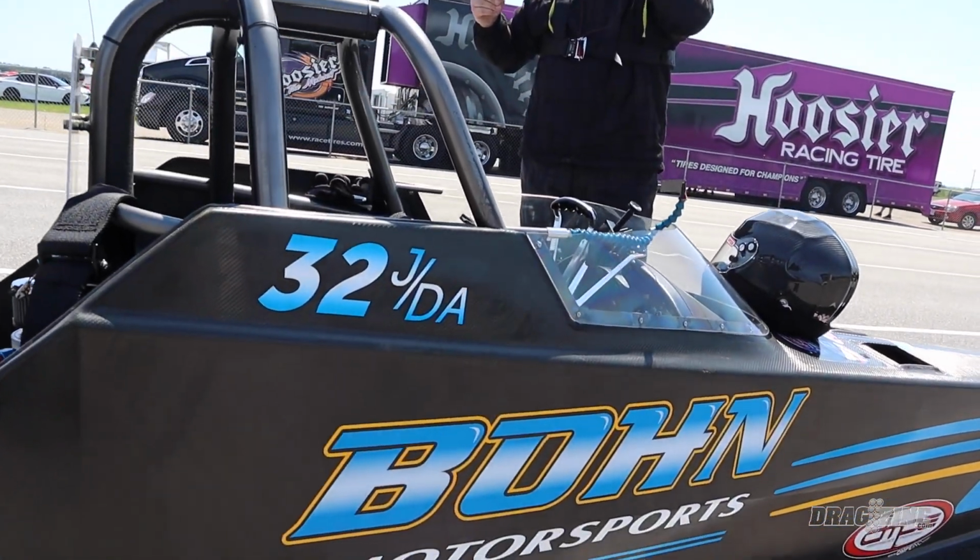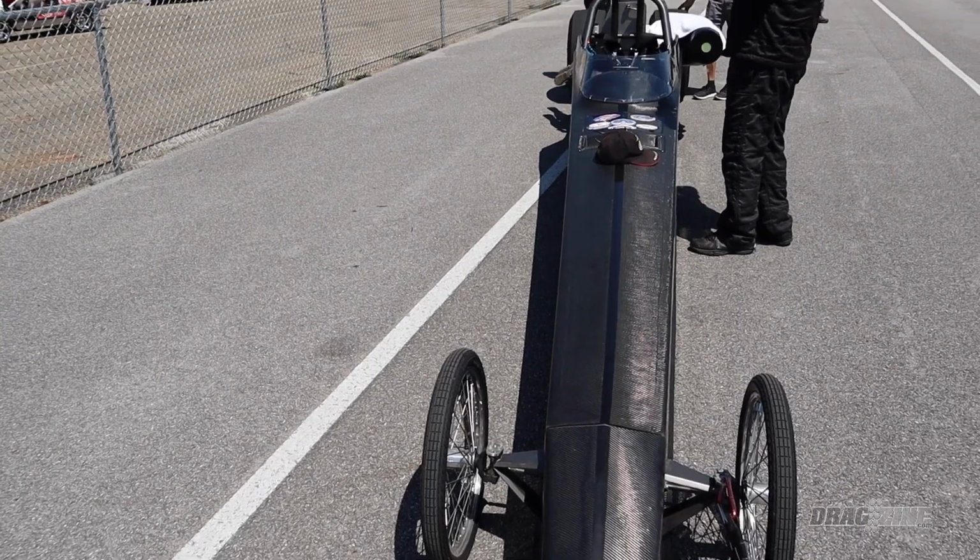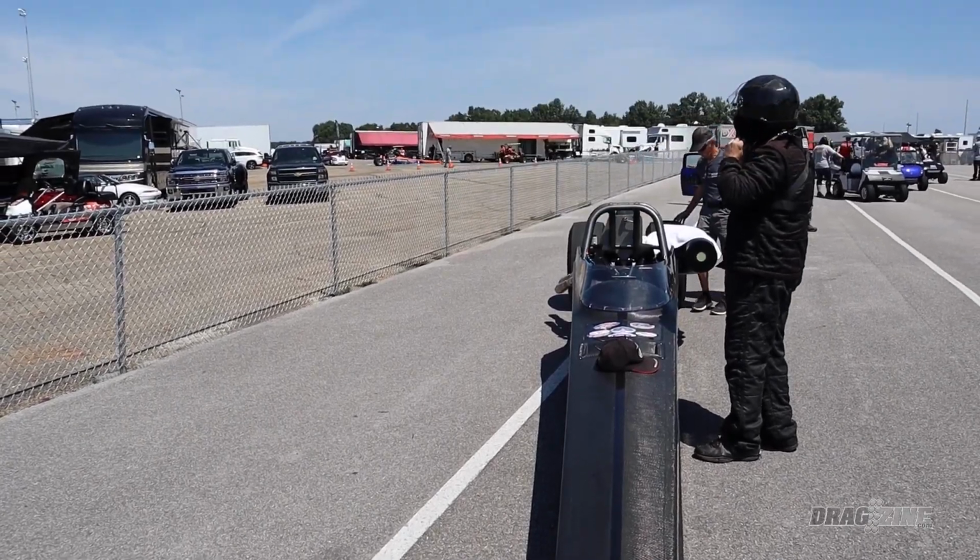What led you to want to go with this combination? This Competition Eliminator is pretty much a rule book, but it's wide open. You can do whatever you can dream up. What made you go, hey, a Trailblazer engine is going to be a great deal to build? Well, basically what you do is you look for a combination that you can make a lot of horsepower with per cubic inch.